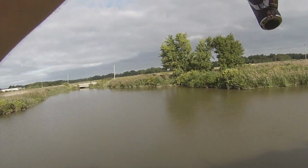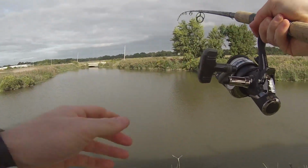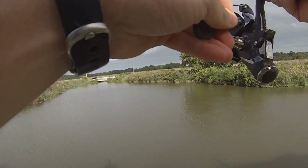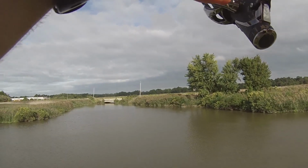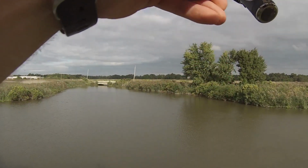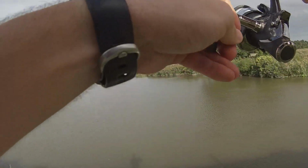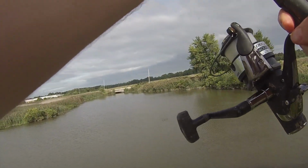Oh, fish on. Gosh, and I did not even get my third rod out. This was just screaming off the alarm here. It's a catfish, actually.